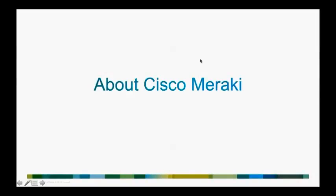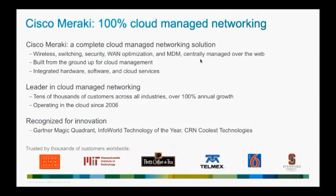Okay, so let's dive into the first topic in our agenda, and that's to give a little introduction and background about Cisco Meraki. Cisco Meraki is a 100% cloud-managed networking solution. That means Wi-Fi, switching, security appliances, WAN optimization, and even MDM, all of which are centrally managed from the cloud. And in fact, they're designed and built by the Cisco Meraki team from the ground up for cloud management. What that really means is that they have a tightly integrated set of hardware with software, with cloud services that together deliver a very feature-rich yet easy-to-use solution right out of the box.